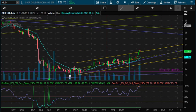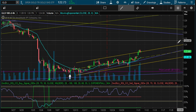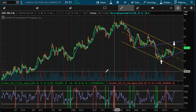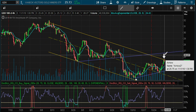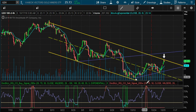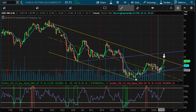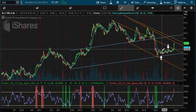Gold came up to the top of the channel, working its way nicely. It might end up in this range, which is, let's call it, the 126 and the 123. Gold miners took some profits today with the junior gold miners index. We still have some options there. It gave us a sell signal here, which we ignored and kept our long position. I didn't wait for the sell signal, we just took profits, so it was good.